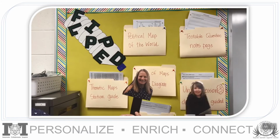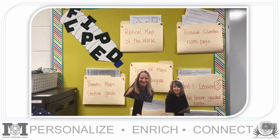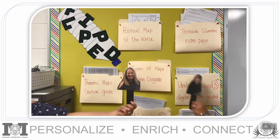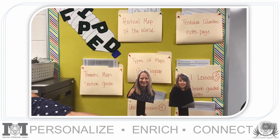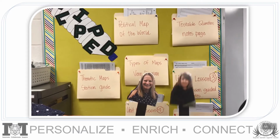I'm Kate. And I'm Lise. And this is how we do mastery learning in science and social studies. We all have these flipboards in which the students can come and get the materials that they're ready for when they're ready. And when they're ready to take their assessment, they take it and come back and meet with us. Yay!